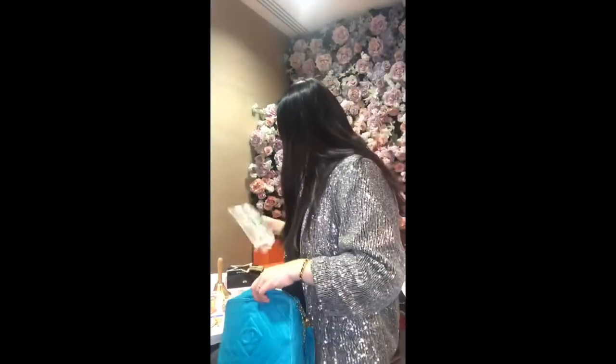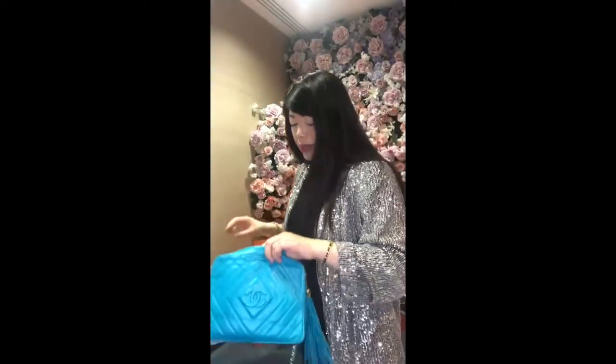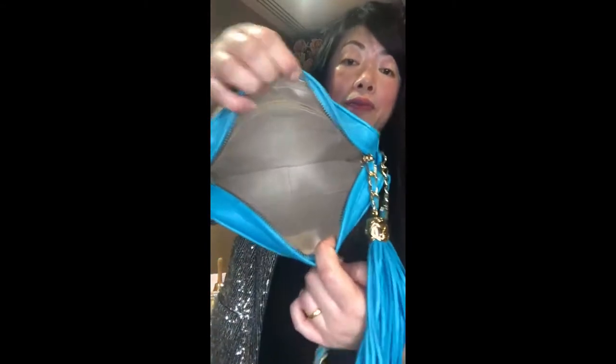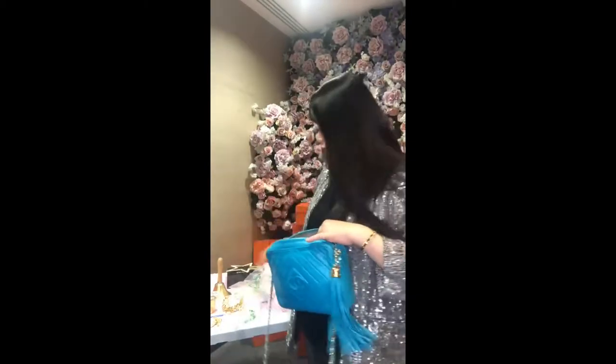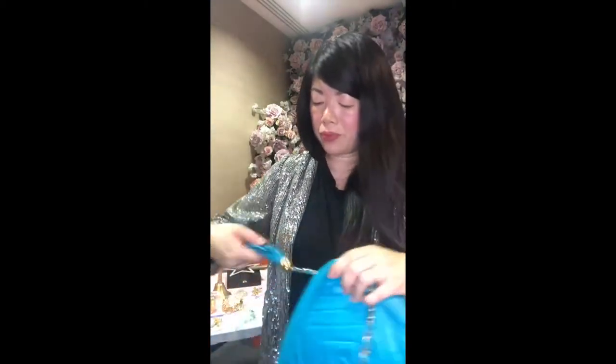Inside, let's just show the interior. It is lovely and clean, and you can see the Chanel logo, and it comes with a serial sticker only. So that's a 2 series, and this bag, 2 series from 91 to 94. I'll just show one more time. I'll give it a quick spin to show you the condition of the bag.